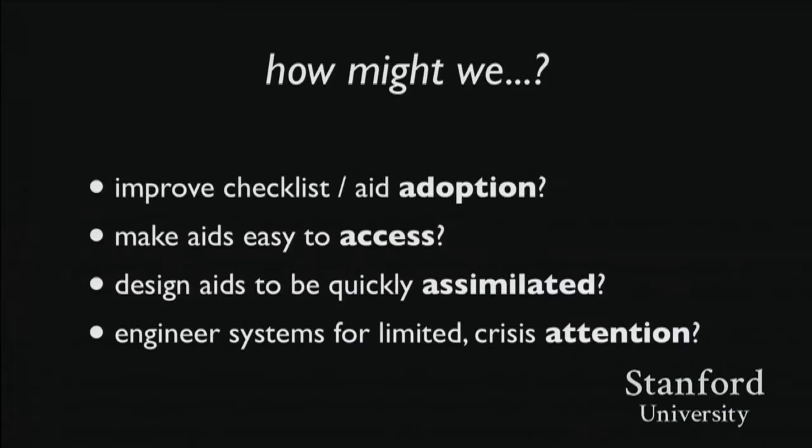And this is also an area where lots of different design comes into play. For example, the actual cost of using the aid can be broken down into the visual cost of finding the aid and parsing it, then the cognitive cost of understanding it, and some of the interaction costs. So if you can change these cost structures, perhaps you can make it more common for doctors to actually pull out and then absorb this information. And then finally, you have these situations where the doctors don't have very much time or attention. Can you actually engineer the interaction and the design so that it works under these limited time frames?